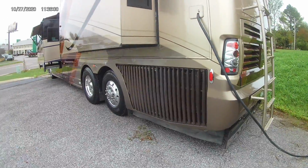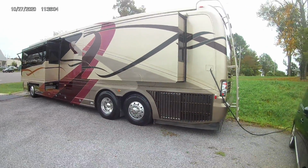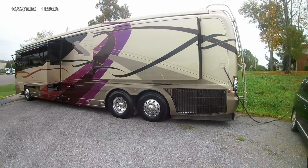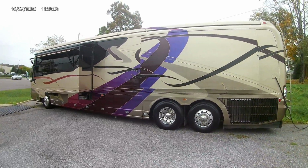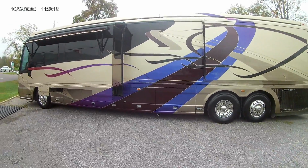So, full Country Coach, there you have it. Outside, Country Coach Affinity with a really nice paint job. That's a really cool paint job.